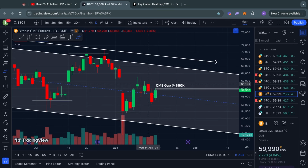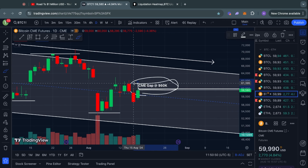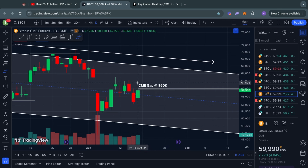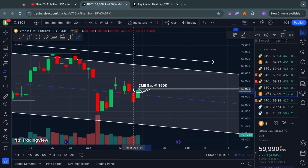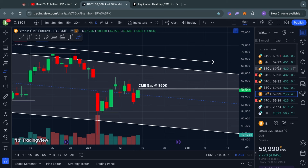Now, one really important thing that usually I would cover at the start of the video, but I already talked about it yesterday, is this CME Gap sitting at 60,000 US dollars for the Bitcoin price. Now, in the case that you don't know, typically over 90% of CME gaps tend to get filled, meaning that the Bitcoin price will trade up to this level or somewhere quite close to it. However, as I'm recording this, the Bitcoin price is basically trading right on top of this CME Gap.